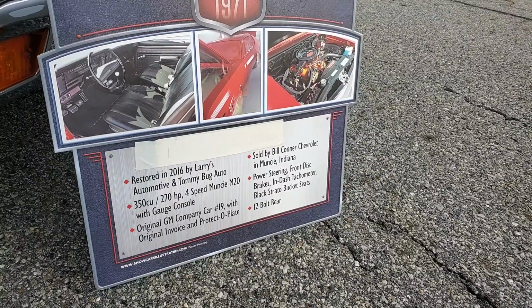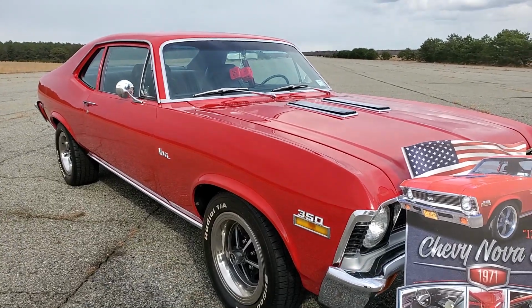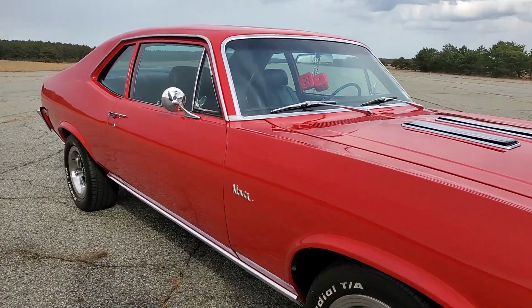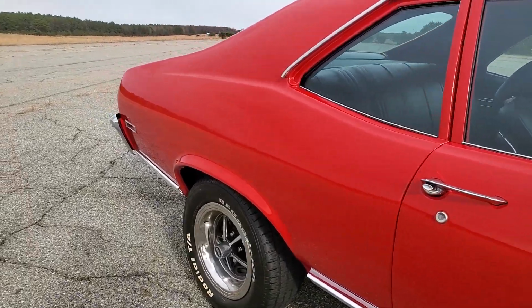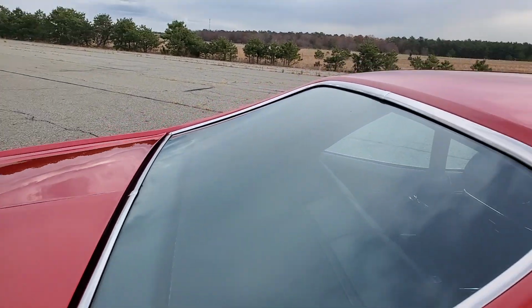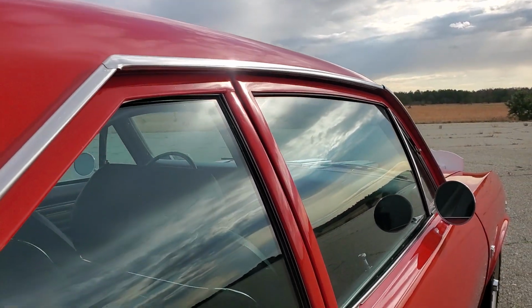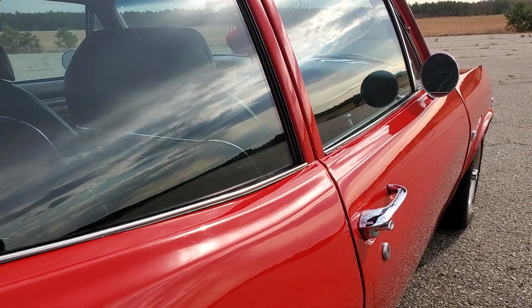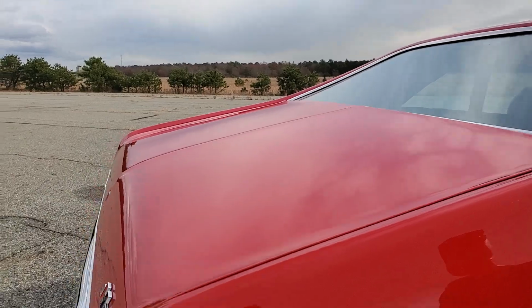Disc brakes and dash tach. Buckets, console, 12-bolt. Finished in Rally Red. Sitting on the correct Rally wheels. Like brand new BFGoodrich tires. Gorgeous paint. Chrome and stainless. It's gleaming. All new glass too. All the felts and everything are beautiful.